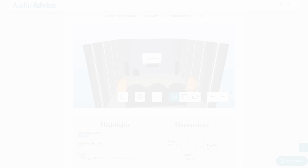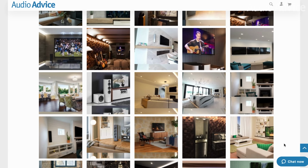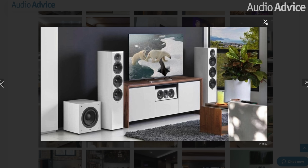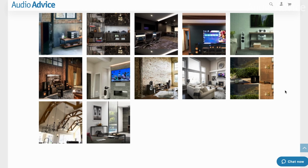As we go through the room, we're going to show you each speaker and we'll dive deeper into why we chose the placement of that speaker that we did. Now, the next step was for the customer to pick out the actual equipment. We sent them to our inspiration gallery, and it was clear that the customer had a specific look that they were going for after seeing all sorts of options.